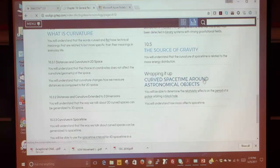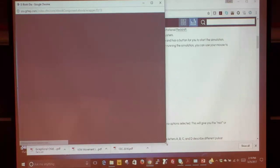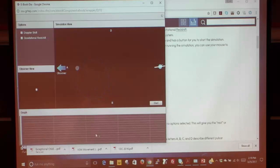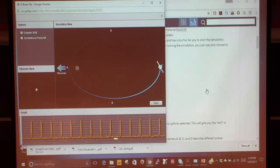So this is the same activity here. Let's see if it works now. Okay, so if I start it up, all right, that's good. So here we have our pulsar, and you can see it pulsing, and it's going around this star, and you can see the evenly spaced pulses going across the bottom. And now you can turn on Doppler shift and see what happens.